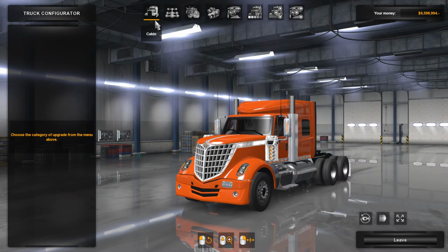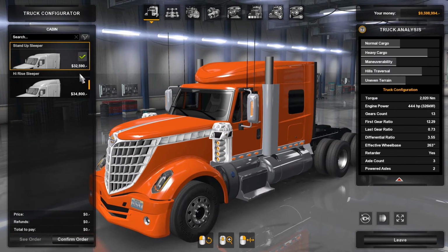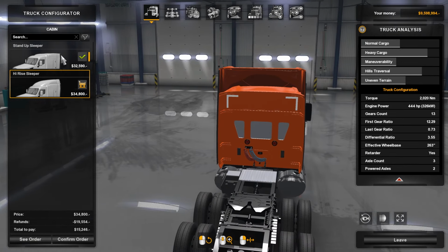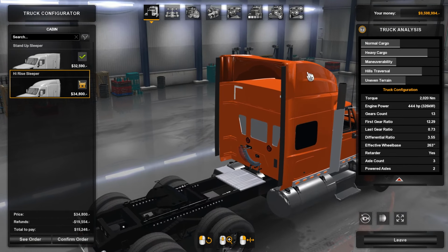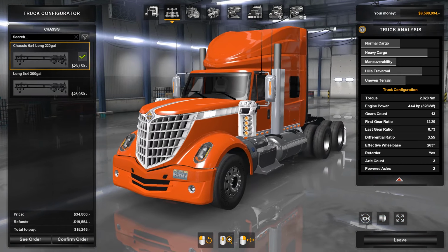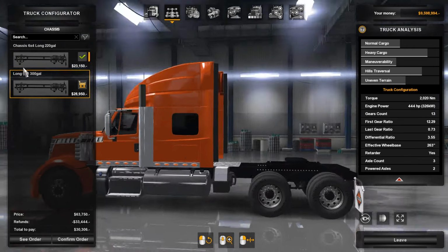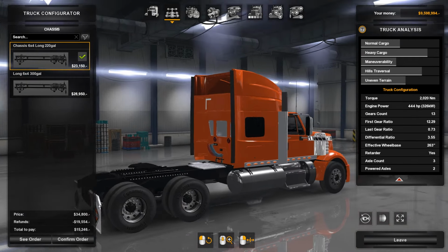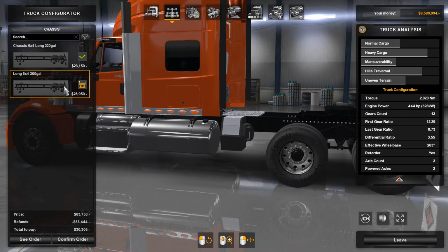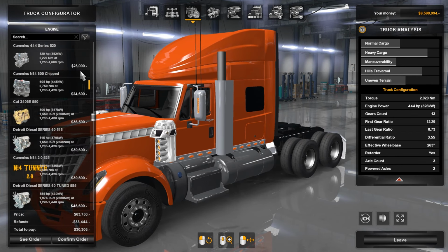Okay then, so here we are inside the truck configurator. Starting off with the cabins as usual, we've got two to choose from: the stand-up sleeper and also the high-rise sleeper. Basically it's the same cabin, just with or without the aero piece, so interior space will be the same. Two different chassis. You've got both 6x4, either with a 220 gallon or 300 gallon fuel capacity. However, I can't see any more visible tanks, so not sure how accurate the modelling is on that.